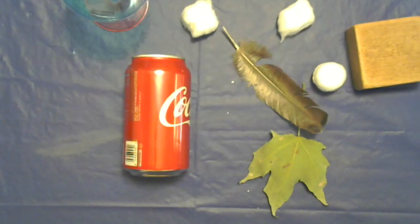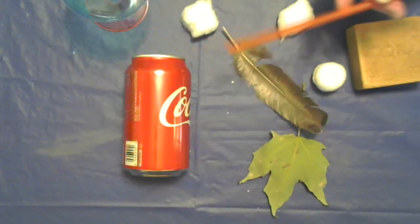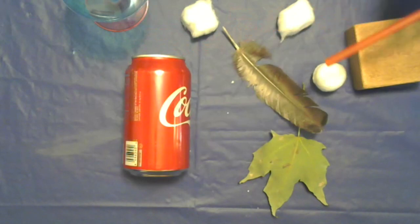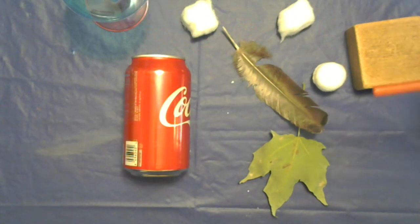Okay, so how are we going to make the wind? Well, there's several ways to do it. I have a straw, and I'm going to blow air at some of these things to see if it moves. And I also have a fan over there, and I do have a hairdryer. And the hairdryer will make a concentrated stream, and so will this straw. But let's see if I have good lungs and I can blow some of these things around.